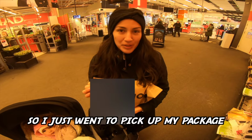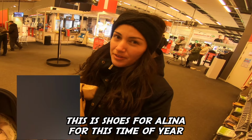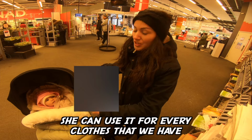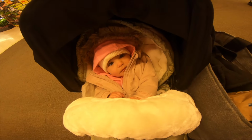So I just went to pick up my package. This is shoes for Alina for this time of year. I hope they fit. We'll see, it's black shoes. She can use it for every clothes that we have. Hey, black shoes!